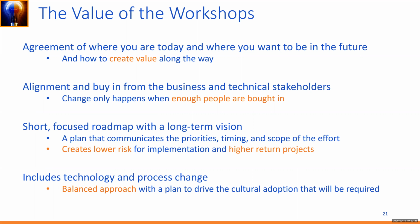You want to create alignment and buy-in from the business and the technical stakeholders, because the change is only going to happen when enough people are bought in. And you have to identify who those change leaders within the organization are for each one of these different initiatives.